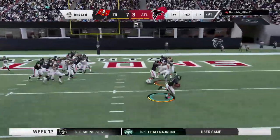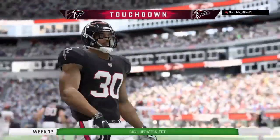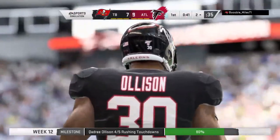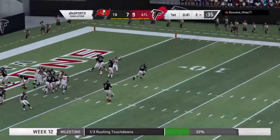That's a big game. Here's Olesen. And he will take it in for a Falcon touchdown. Quadri Olesen, his fourth touchdown on the year. And the Falcons have retaken the lead.